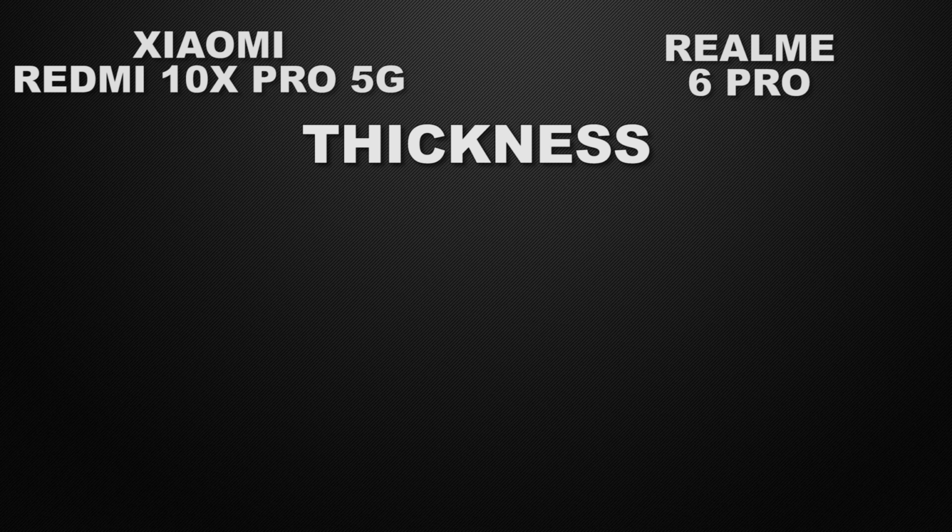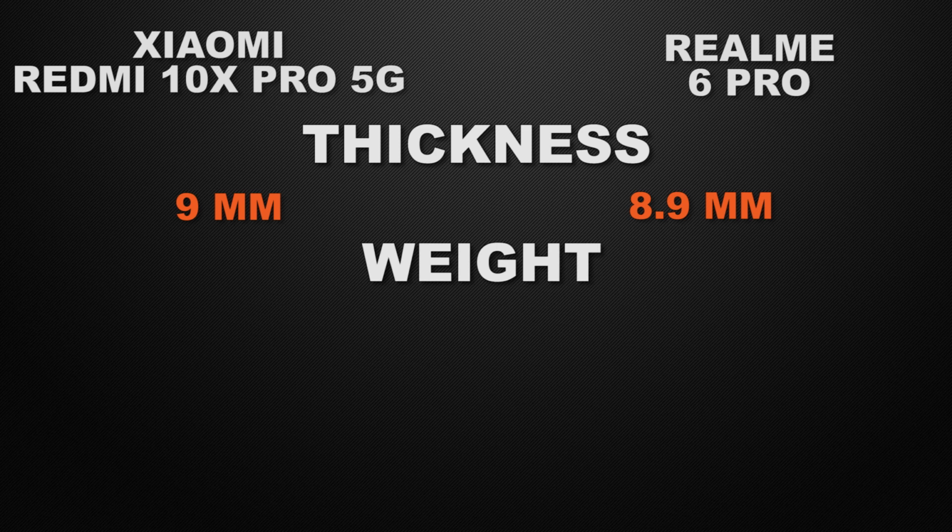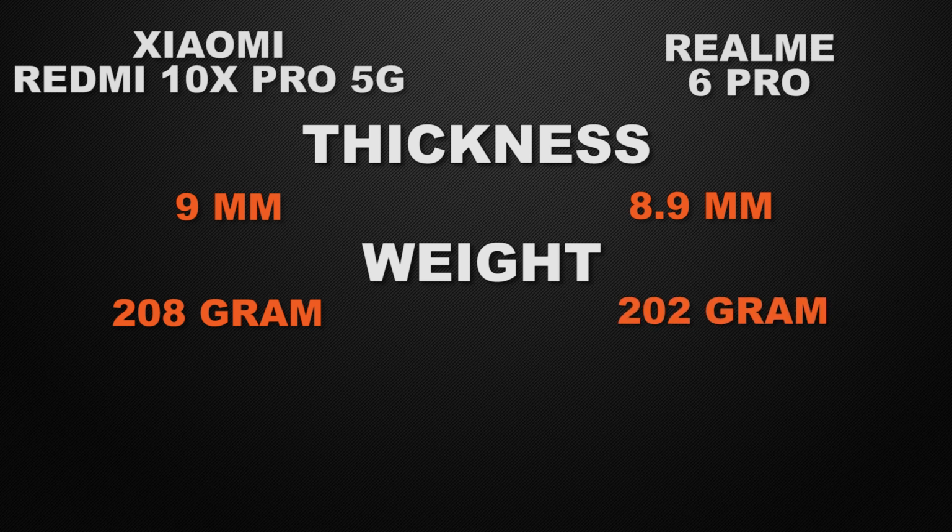10X Pro has 9 mm of thickness and 6 Pro has 8.9 mm. So I will call it a tie here because both of the devices have approximately the same thickness. And about the weight of the devices, 10X Pro has 208 grams of weight and 6 Pro has 202 grams. So the winner here is 6 Pro because of lighter weight.